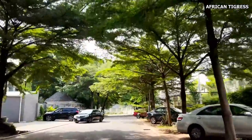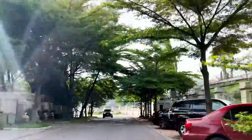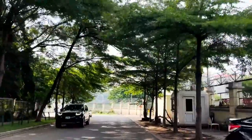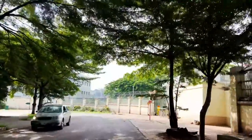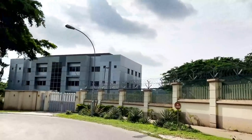I wish they would allow us to fly a drone, or I even had a drone to give you that aerial view. I love this place. It's amazing. It's beautiful. It's secure. I mean, who wouldn't want to live in such a place?